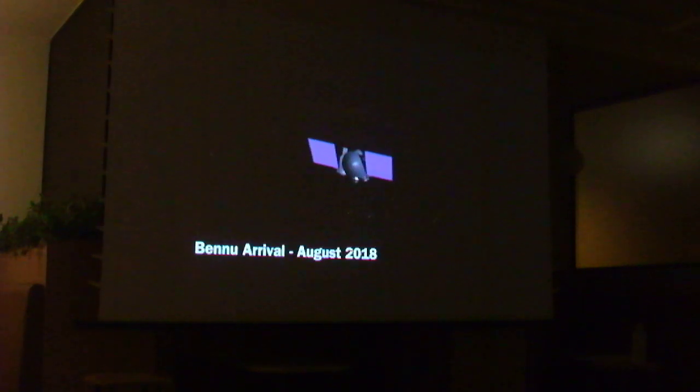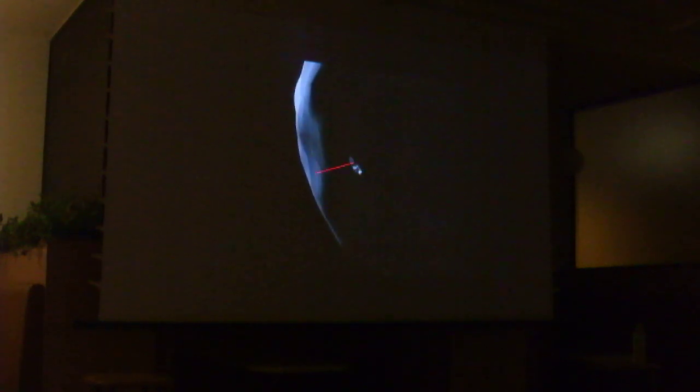So that's very exciting. It was a great launch. And Osiris Rex is almost at Bennu. So this date is wrong. That should be December of 2018. But this is how Osiris Rex will encounter Bennu.